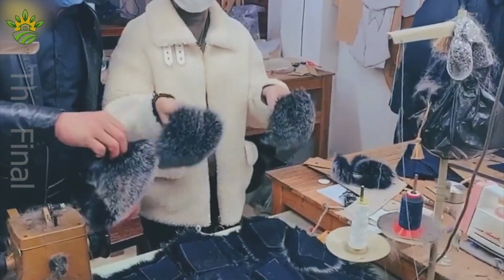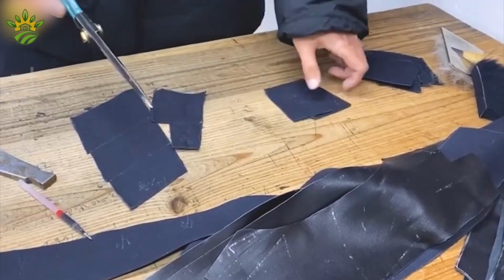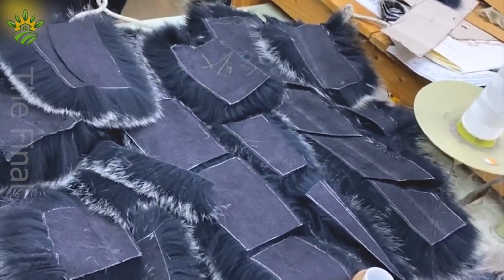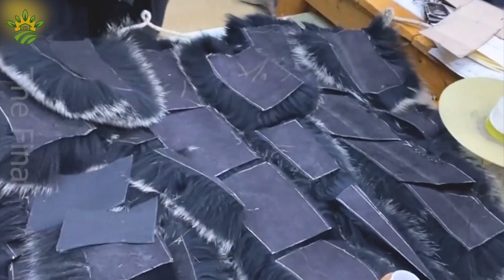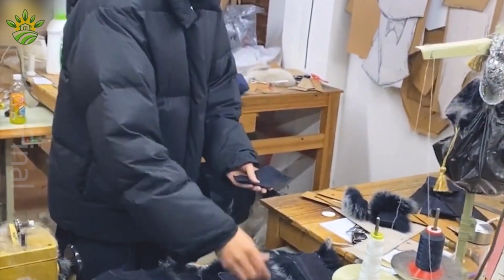The fox fur industry provides employment for thousands of people worldwide, including fox farmers, factory workers, and fashion designers. Fox fur production also significantly contributes to the global economy.